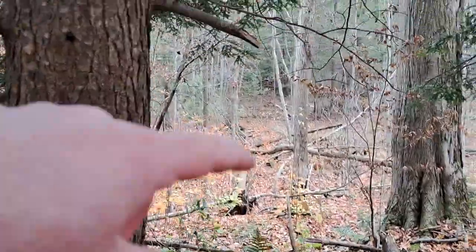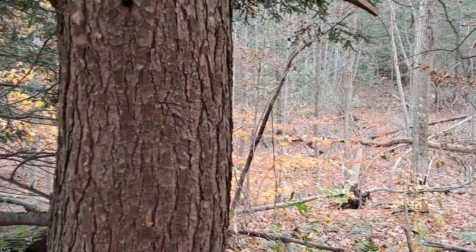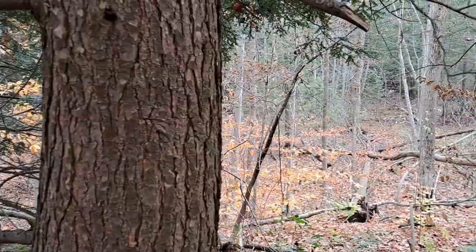Look at that tree down there. I don't know if you can see it. It fell and it's got two other trees bent over there.